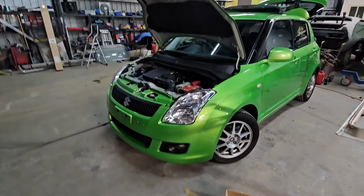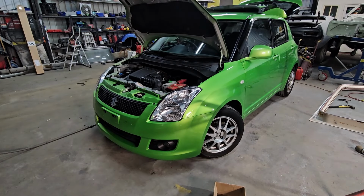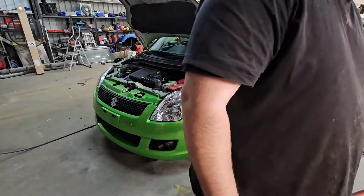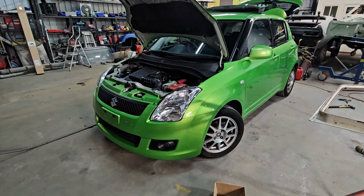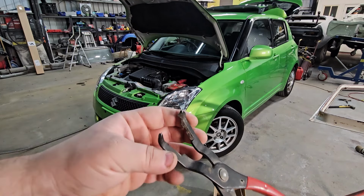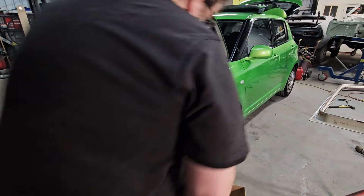Also, for these Swifts, or actually any modern car that you're going to work on, if you want to take the front bar off, turn the wheel 100% one way or the other, because it makes getting the clips out down the side here 50 times easier. Now, one tool that I strongly recommend getting if you're working on a modern car, but I couldn't tell you where on earth I got it from. This is a pair of pliers designed solely for removing clips. So it basically grabs the clip. I'll get a clip and show you.